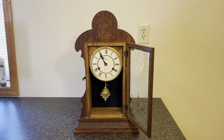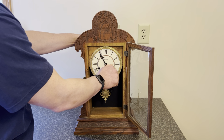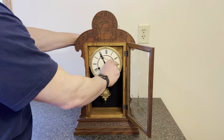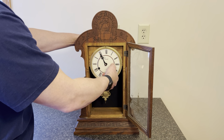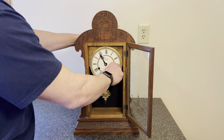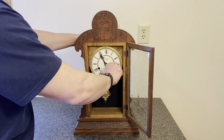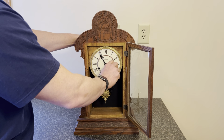So we're gonna take the key and we're gonna wind it up. And again, I don't know what particular order to do this in. The only thing that my father used to say to me when I was young is don't wind it up all the way, right? When it starts to get tight, just stop. So I'm not going to wind it up all the way. If that's an urban myth, feel free to correct me. So it's just starting to get a little snug now, so I'm gonna stop.